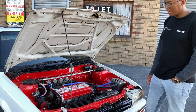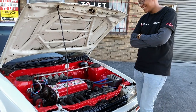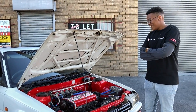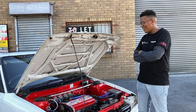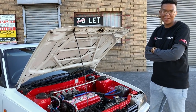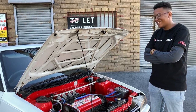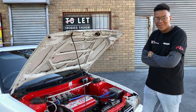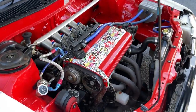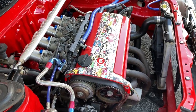So I know this setup for you at the moment is sufficient. But in future, would you ever plan on swapping this out? And if so, what motor would you put in? I wouldn't swap out the motor. Or if I would, I'd go for single beams. Because I know the stuff is hard, and the fuel consumption is also pretty decent on the single beams. But for now, this car is perfect. It's perfectly balanced.